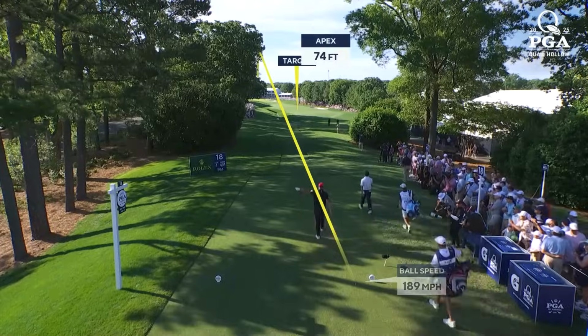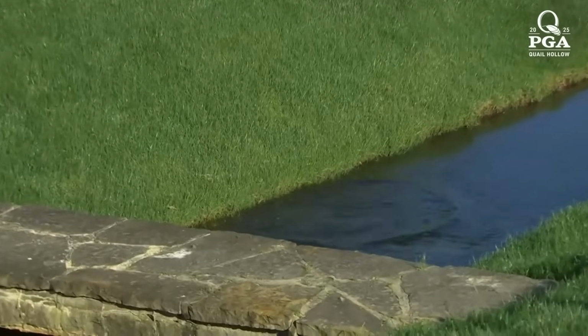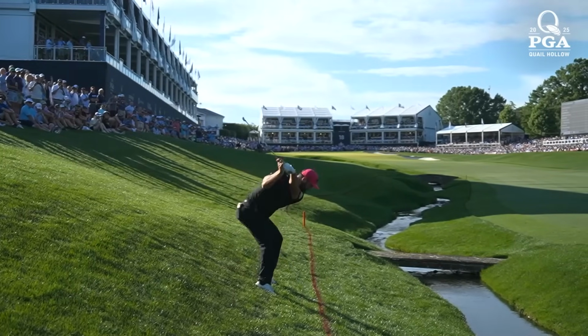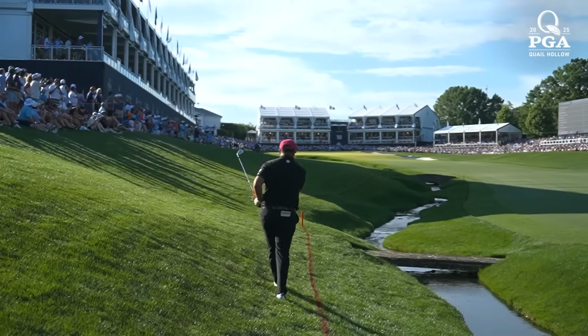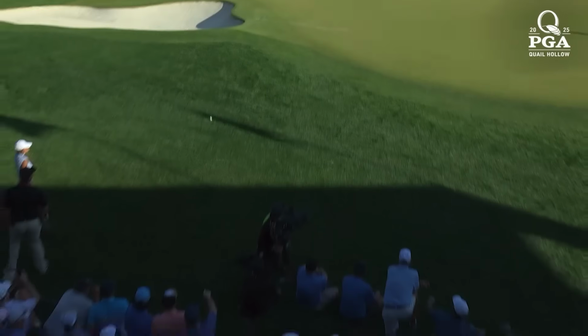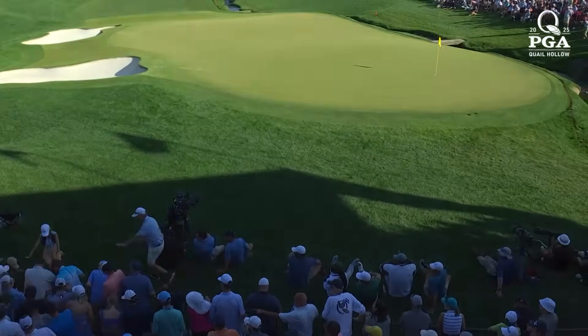And this is headed left. This is left of the water at the moment. In it now. That's an 8-iron from 180. Just no chance from there. That's what we've seen the majority of the time this week out of the longer rough.